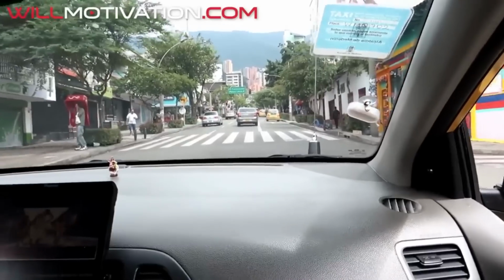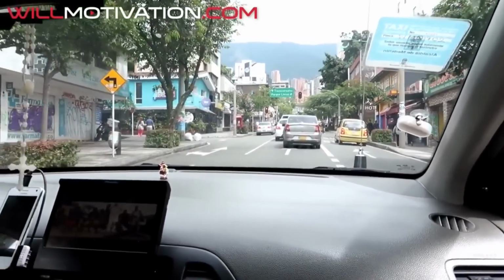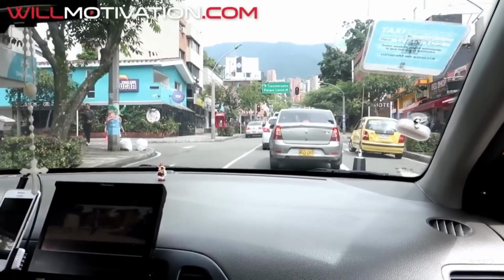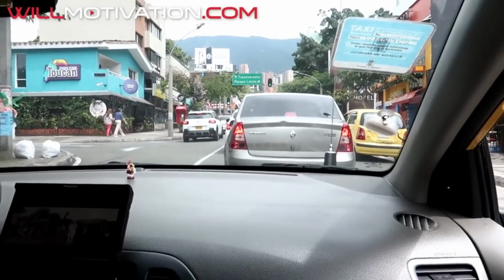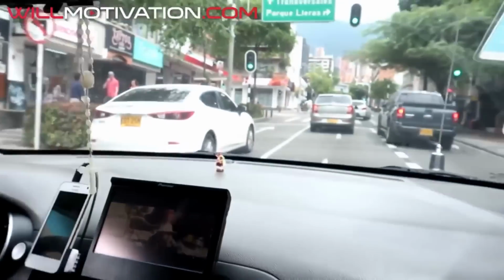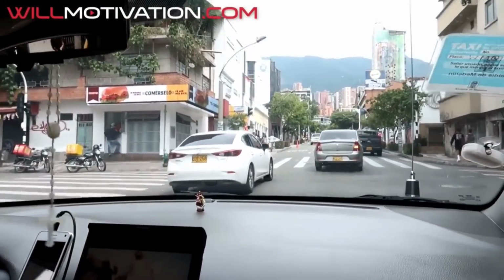So something interesting that I learned here is new foreign cars are just about the same price as a new foreign car in the United States. For example, a real popular brand here is Mazda. You can get a brand new Mazda down here for about the same price as you can in the United States, which is very interesting. A Mazda 3 is about 20 grand down here, and in the United States, it's about 20 grand.